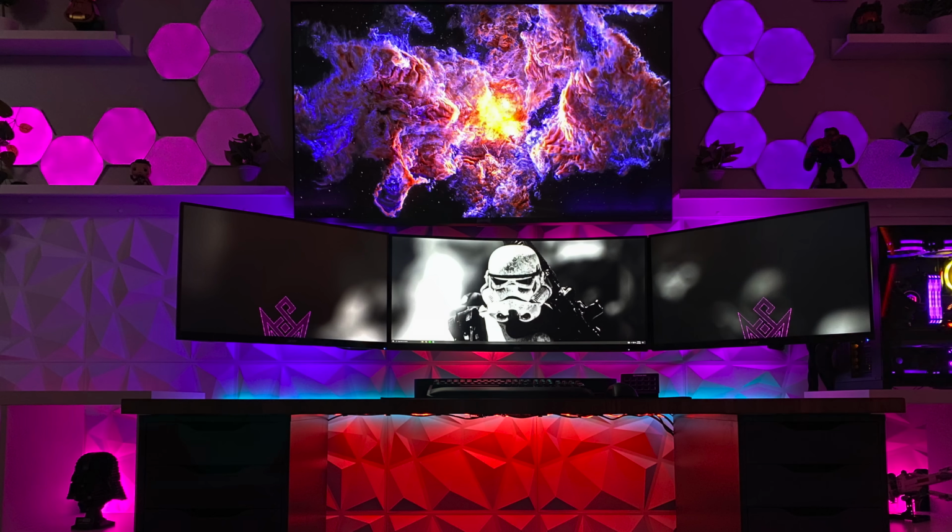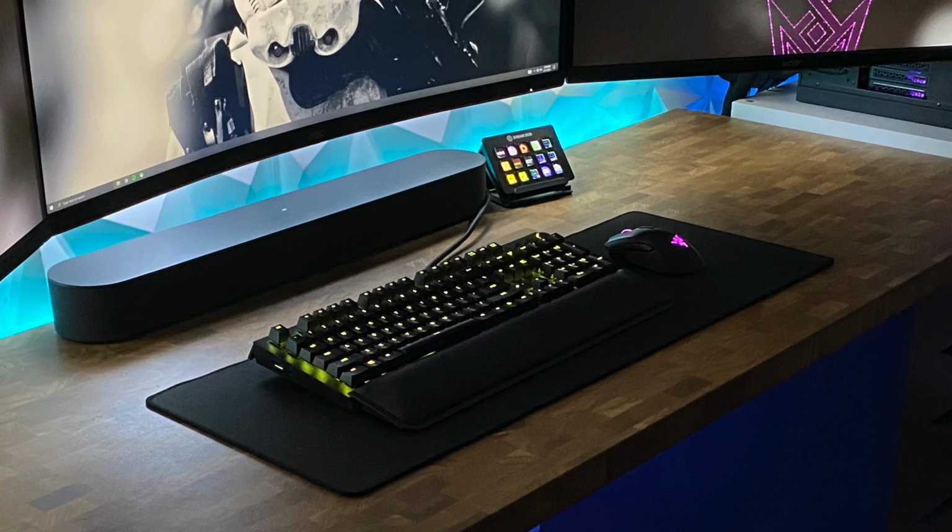His primary monitor is an AOC 34-inch ultrawide with two 27-inch Acer monitors on each side, with a 55-inch TCL TV as the overhead. And I will say the TV is not lined up properly with the center monitor. It's definitely bugging me, and now that you saw it, it's probably bugging lots of you. Sorry. We have the Razer Black Widow Elite keyboard with the Razer Mamba wireless mouse.